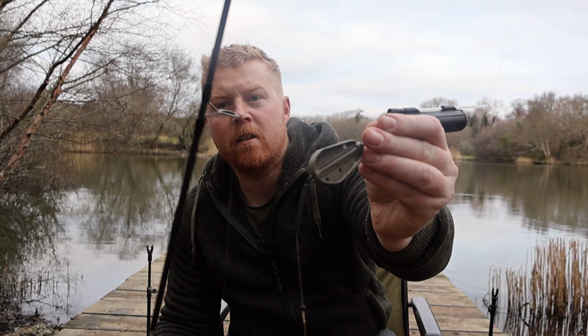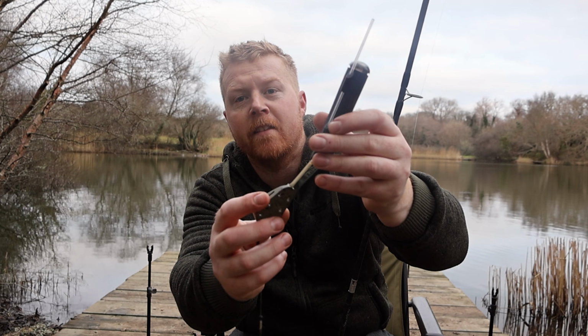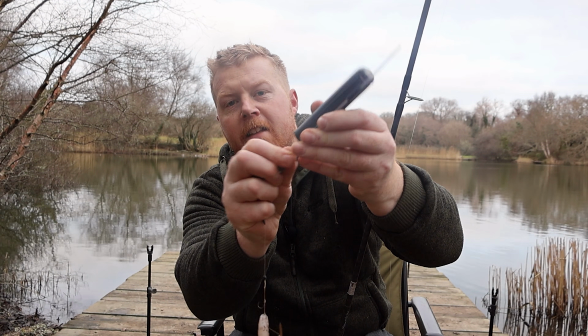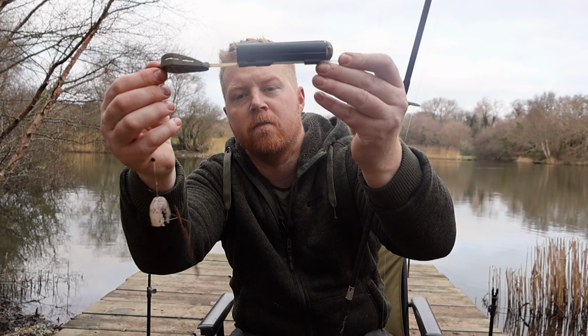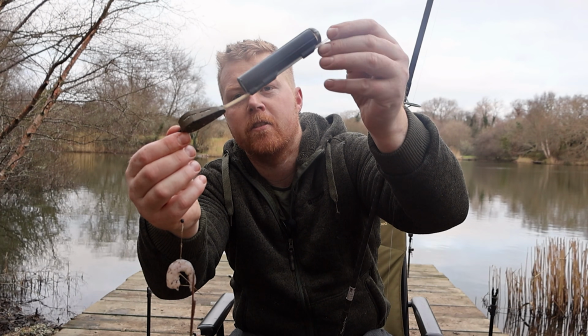I've then got a method feeder, which has two parts to play really. One, obviously to put some groundbait in there with some maggot and some free bait. But also if I push the end into the camera there, it just helps the camera to sit nice and flush on the bottom. Otherwise it kind of ends up like that. You don't see anything but the silt.